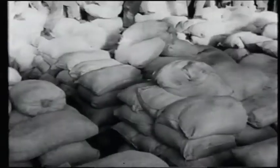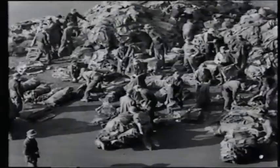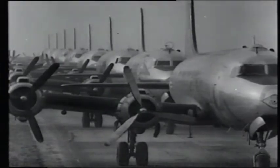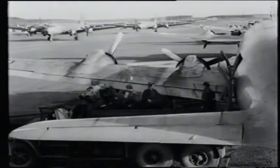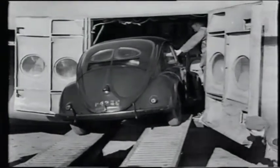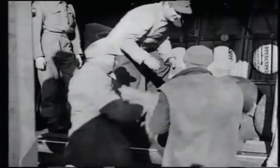Night and day, week after week, it was a case of more planes, more food, more raw materials, shipped without pause from 8 different airfields in the Western zone. Month after month, the tempo of flights was stepped up, and by Christmas, American and British planes had made 100,000 trips and carried a total of 730,000 tons into Berlin. Even cars were transported, but coal, equally as vital to Berlin as bread, was the greatest load of all. Over 1 million tons have now been flown in.